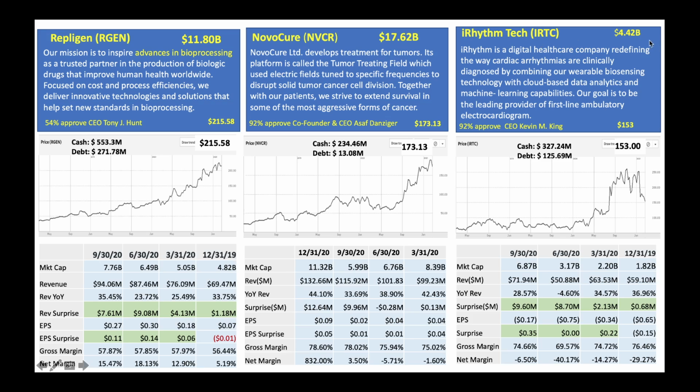It's about a $4.42 billion company. This is into digital healthcare and redefining the way around cardiac arrhythmias. And these guys are really a cloud-based analytics type company with machine learning. And 92% approve of the CEO here, Kevin M. King, and the stock price is about 153.